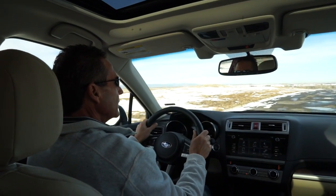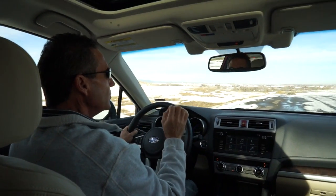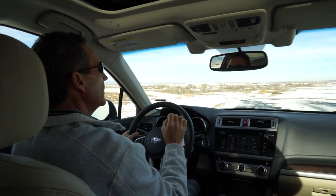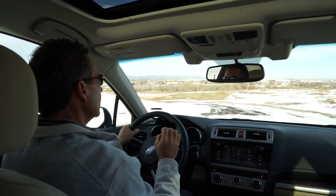I really had to sense and feel if this car had a CVT transmission when I first started driving it, because I'll be honest with you, you can't tell. When you drive this car, it acts very, very much like a regular standard automatic transmission with shift points. You really can't tell you're driving a CVT. So Subaru, you've done a good job.